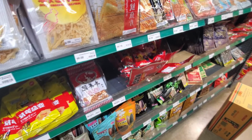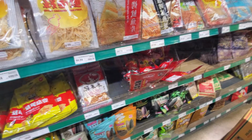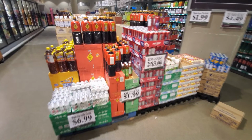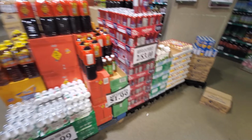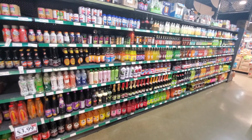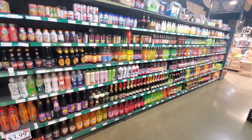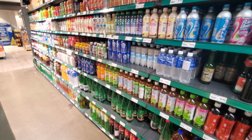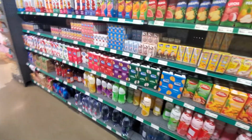So again, a lot of the labeling, there's not a lot of English on it. Some do, some don't. So you can always ask for help. And this is kind of past the dairy section. Sorry for the shaky video here. Kind of an endless variety of specialty drinks, many of them imported. So you kind of have to know what they are and what the ingredients are. But a lot of Tetra packs of tropical juices and things like that.